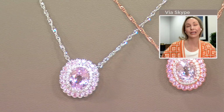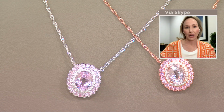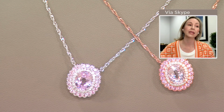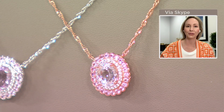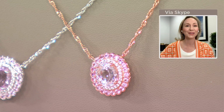Is kunzite an exotic gemstone? Yes, it is considered an exotic gemstone, meaning it's significantly more rare than those gemstones that we categorize as semi-precious, okay? And the exotics are more rare that you see them set in jewelry. You know, they're not commonly set in jewelry like we see our rubies, our sapphires, our emeralds. The exotics are a little harder to find, which makes them really special.